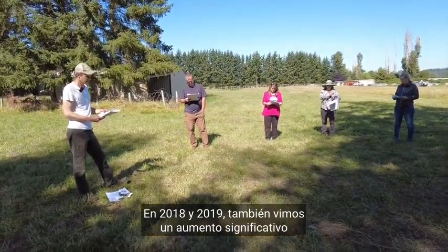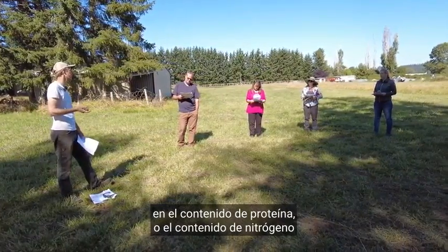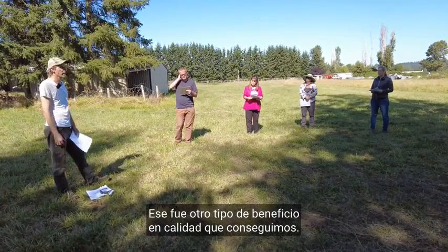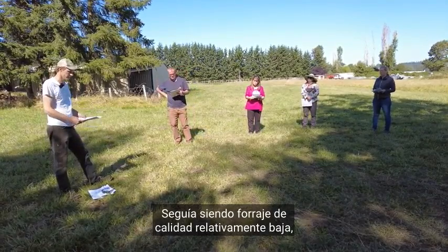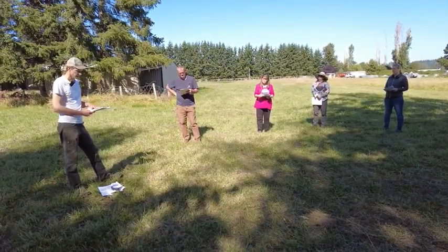In 2018 and 2019, we also saw a significant increase in the protein content, or the nitrogen content, of that forage. That was another quality benefit that we got. It was still relatively low quality forage, but it was a significant boost in that regard.